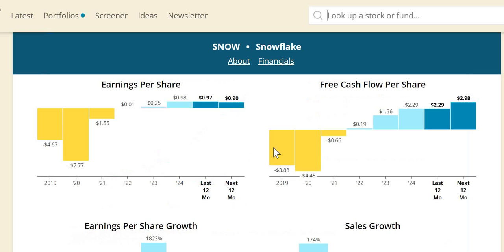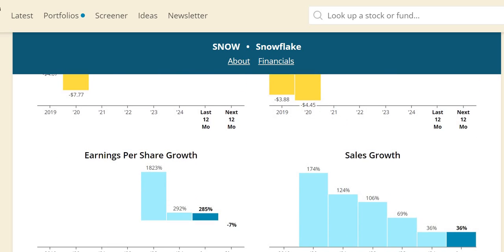So in terms of the metrics, as always, my personal preference is to focus on the free cash flow. And in 2019, it was free cash flow negative. As we can see, they turned that tide officially in 2022, positive 19 cents. 2024 at 229, looking very strong. 2025, they are expecting that to increase even more. So it is moving in the right direction. And this will be important when we do factor in and look at our valuation on the 3 different models, the low, medium, and high.